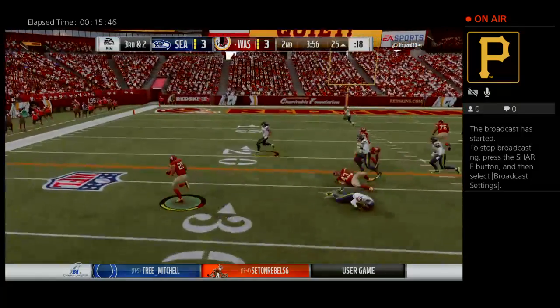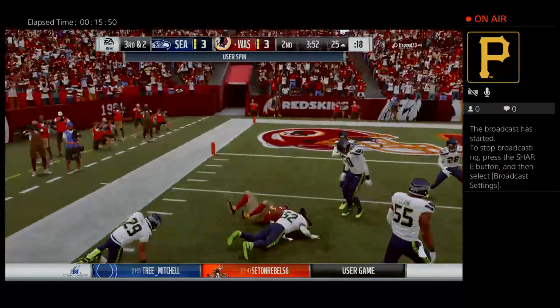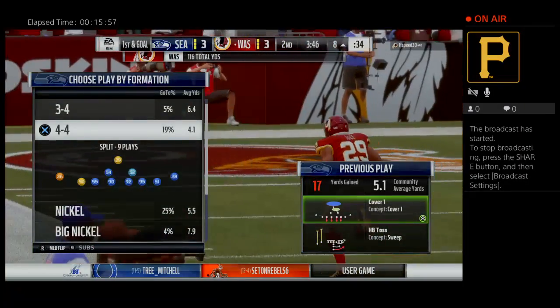They'll try and get it with Geis. And he's got some space here. Look at the spin. Balance. And they've got it inside the 10 at the 8. They're able to convert on third down, and that sets up a 1st and goal.